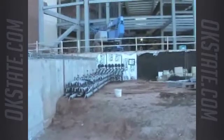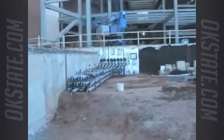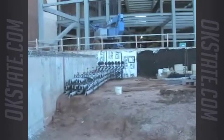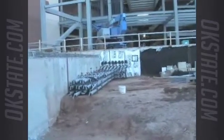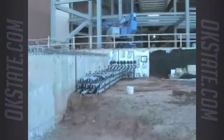Where we're standing right now is going to be below grade. This steam tunnel and all this conduit will be buried once we finish putting the final grade in here, bringing the rest of the dirt in here. Steve, you want to talk a little bit about the conduits coming into the building here and what we have?